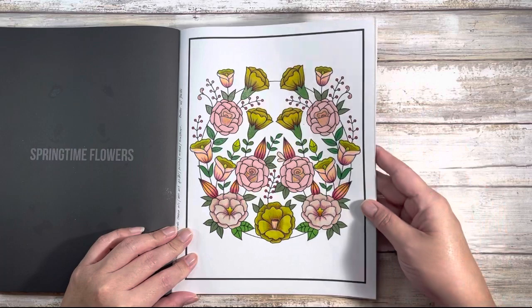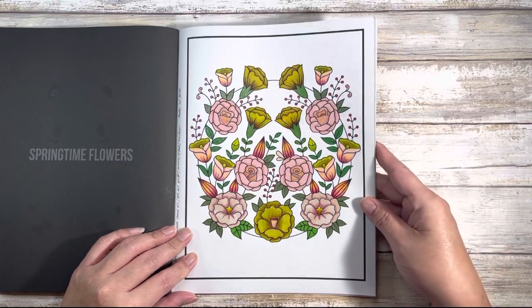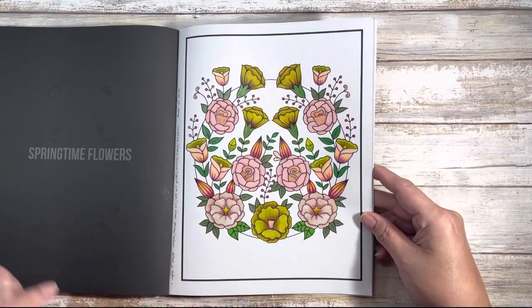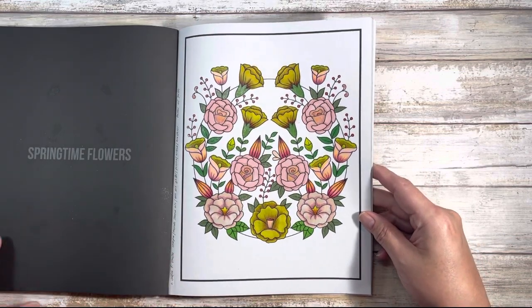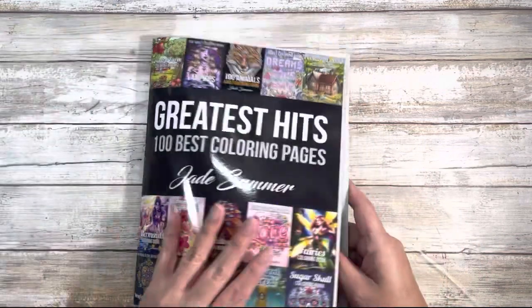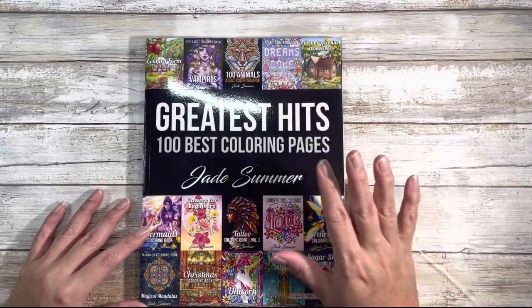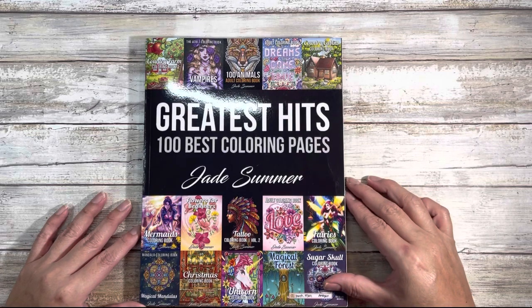It looks kind of old-fashioned to me, and I think it's really pretty. I didn't feel the need to add a background or a quote or anything. I think this just stands alone enough as it is. Patty and I do have a buddy color set up for February, and so I'll be working on that probably this weekend. But this was Jade Summer's Greatest Hits.